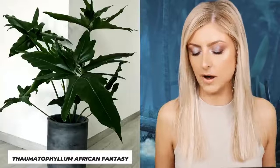I'll explain. So the next plant on my list today is the Thaumatophyllum African Fantasy. I think also it is going on the internet as Thaumatophyllum Angela. I'm not sure if Angela refers to the variegated version, but I'm pretty sure it's Thaumatophyllum African Fantasy when talking about the all green non-variegated version. Right. This plant, again, does not get enough press. Now, I used to own one of these.